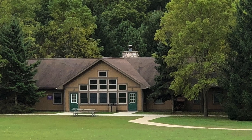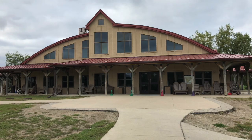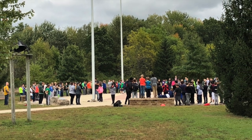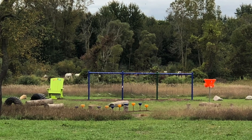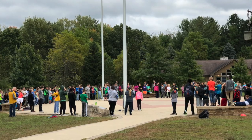This is an example of what the outside of the cabins look like. Inside each building, there are 4 individual cabins. This is Malachi, where we come for evening activities. And then, of course, this is the flag raising, where the kids meet twice a day. And during some downtime, they can come and play on the playground. They can come and sit up on these rocking chairs.